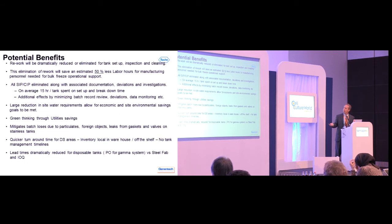We've talked about pretty much everything here except the water reduction for steam and water. When you talk about cleaning and SIPing, there's a very big green utility savings by going disposable. And while it may not seem intuitive to throw a bunch of plastic into a landfill or do cogeneration, I know in Europe they do much more cogeneration and burn the plastic. It may seem terrible for environmentalists. It's actually more green to bury or burn plastic and throw it away than it is to deplete water and use fossil fuels energy to generate WFI and steam.